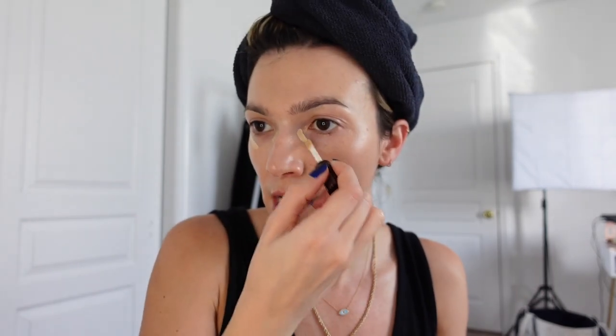Using my Hourglass Vanish Airbrush Concealer, I'm in the shade Cotton. I got a travel size and I'm gonna get the full size because I bought this and the Dior concealer at the same time, and this one blows the Dior one out of the water. So I'm using the other side of this brush and I'm just gonna snap it into the skin. And I'm gonna do my under eyes last because the longer you let your concealer marinate on your skin, the more coverage the concealer creates. I think it does something with the air. I'm not a scientist, but I do play with makeup quite often.